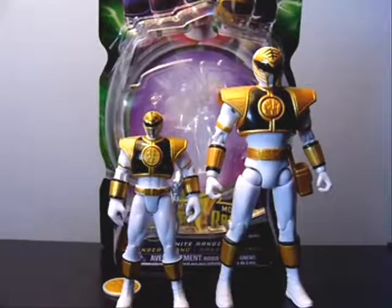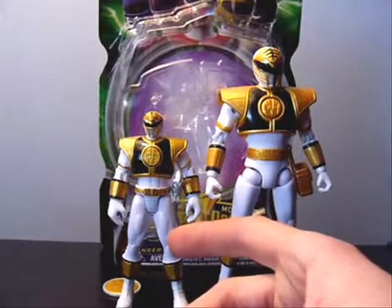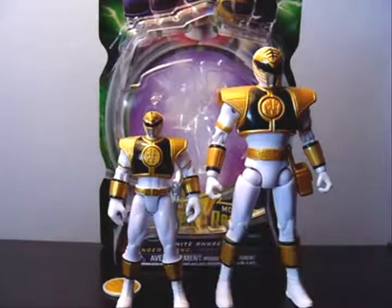It is a bit disappointing that White Ranger actually put on some weight alongside some muscle. So, yeah. It's okay for me, but for you guys, you pretty much hate it. So I just thought I'd go through that.